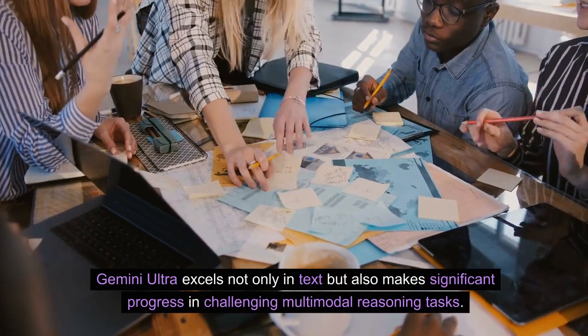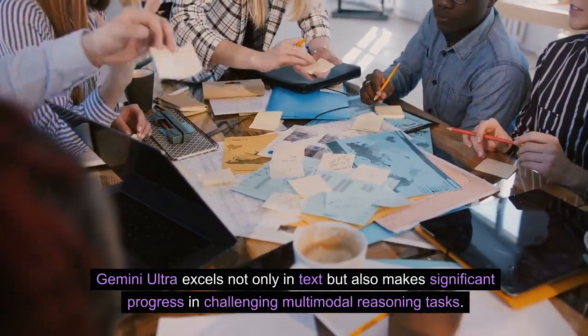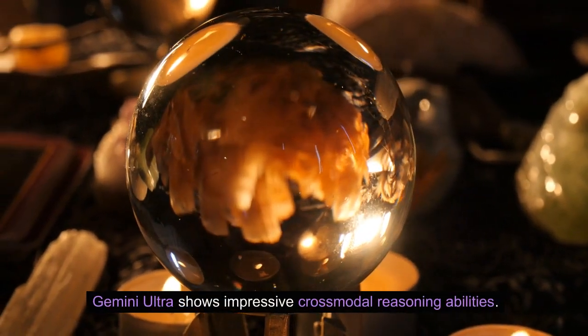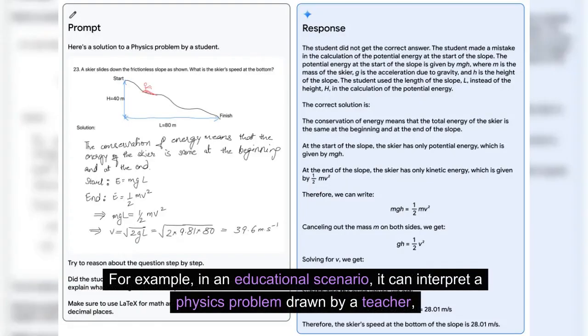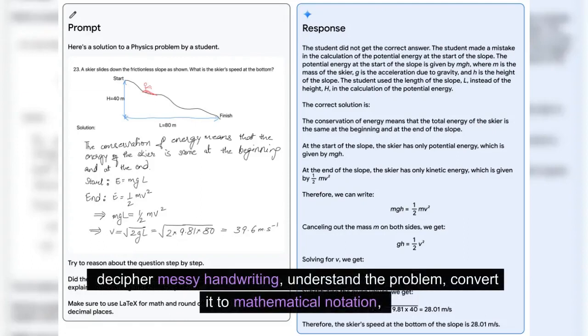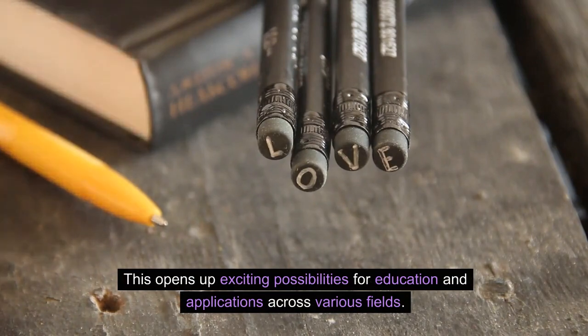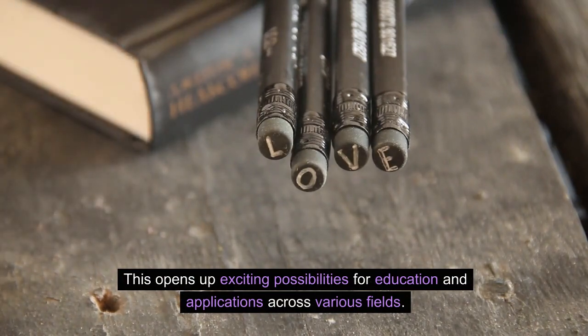Gemini Ultra excels not only in text but also makes significant progress in challenging multimodal reasoning tasks. Multimodal reasoning capabilities. Gemini Ultra shows impressive cross-modal reasoning abilities. It can understand and reason across sequences of audio, images, and text naturally. For example, in an educational scenario, it can interpret a physics problem drawn by a teacher, decipher messy handwriting, understand the problem, convert it to mathematical notation, identify errors in the student's solution, and provide a corrected solution. This opens up exciting possibilities for education and applications across various fields.